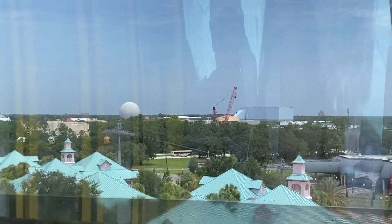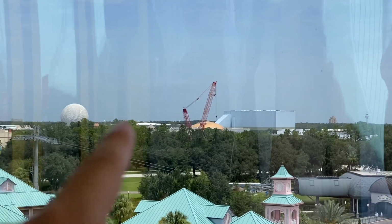Here's some Epcot construction. New Guardians of the Galaxy Cosmic Rewind.